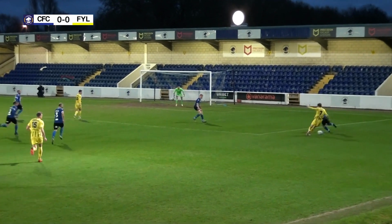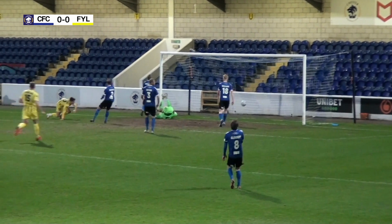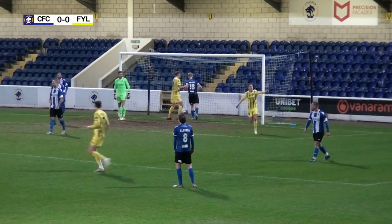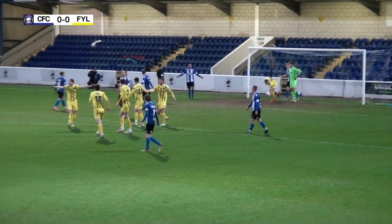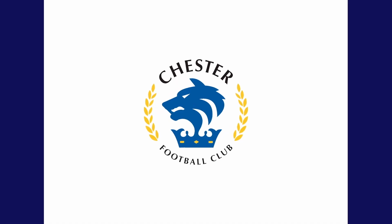Racing away down the right-hand side is Ben Tollett. Dinks the ball into the penalty area, and it's a great finish there from Nick Horton. It's a high ball into the 6-yard box, and he just stretches his left leg out and pokes the ball, stabs it into the back of the net, and Fylde have themselves back on level terms. It's Chester 1, Fylde 1.